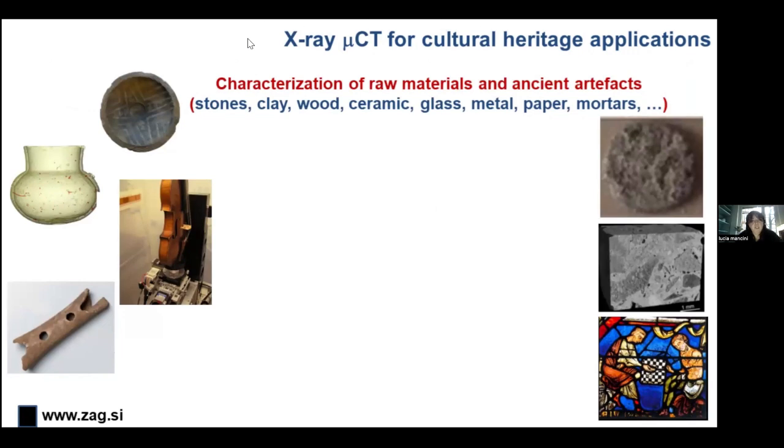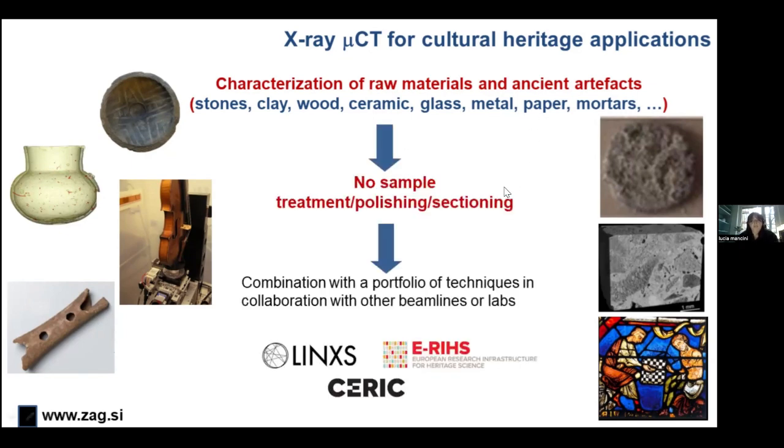In the case of heritage science, many different materials can be characterized, like stones, wood, clay, or glasses, metals, paper, and so on. But also not only at the level of the materials themselves, but also in the case of ancient artifacts that are composed sometimes of a combination of these materials. And in both cases, for natural and cultural heritage samples, typically any sample treatment, polishing, or sectioning is not needed, or has to be avoided in most of the cases.